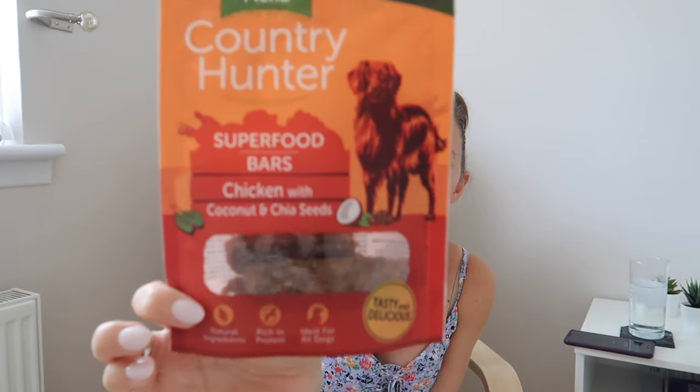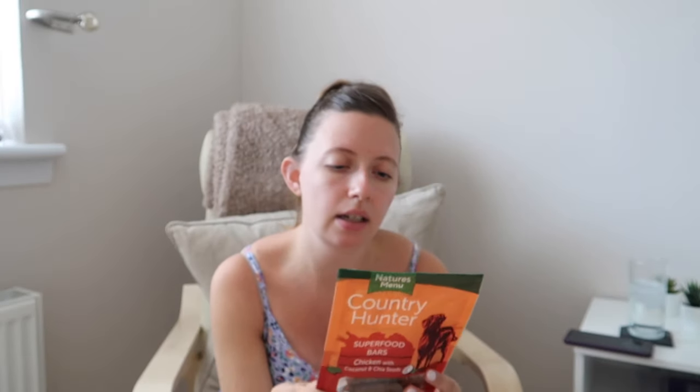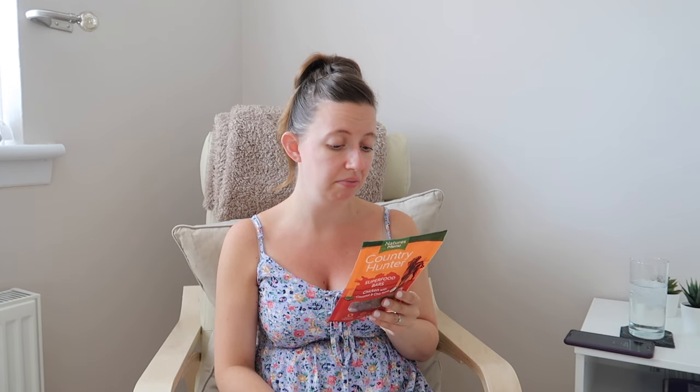So yes, that is them there, and basically they have in them 65% chicken, pea protein, chia seeds, coconut, dried sweet potato, flax seeds, dried spinach, thyme and vegetable oil, and that's it really. So another really healthy dog treat, so they get them.